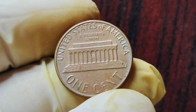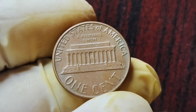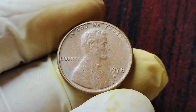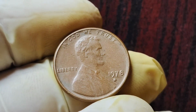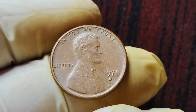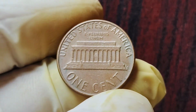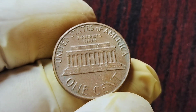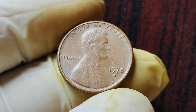But what sets the 1978 D Lincoln penny apart from other coins is its unique error. During the minting process, a small number of these pennies were accidentally struck on silver planchets instead of the usual copper ones. This error resulted in a limited number of 1978 D silver pennies being released into circulation, making them extremely rare and valuable. Now, you might be wondering, how do you know if you have one of these valuable 1978 D silver pennies in your collection?